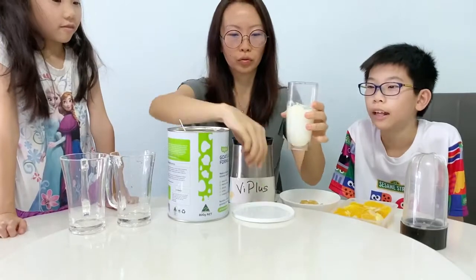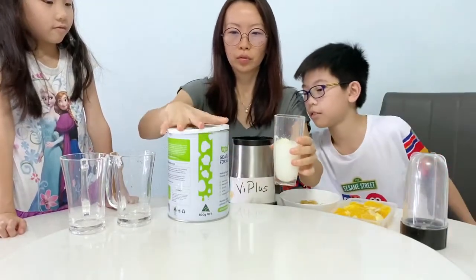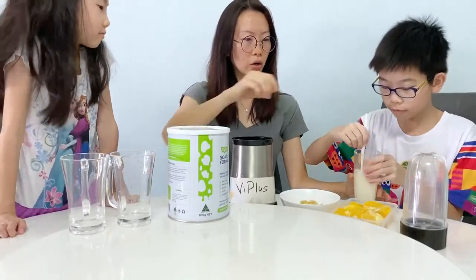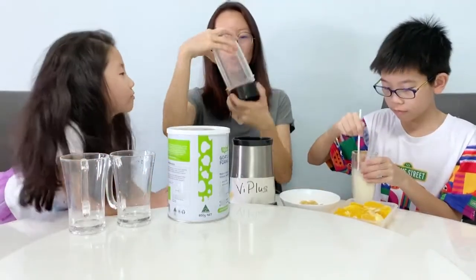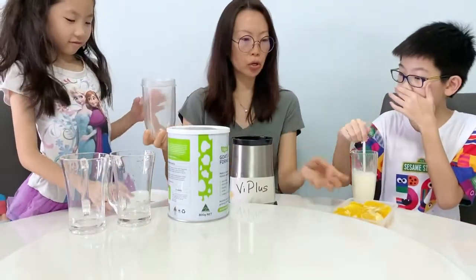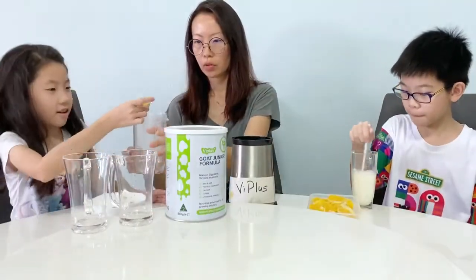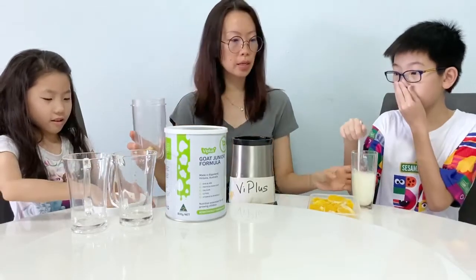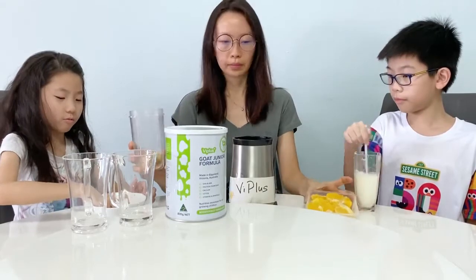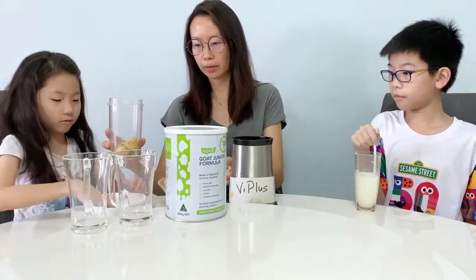Two. Ooh, done. So now we need to stir to mix it. Hang on. Why not you help me put the fruits in the blender? So she's going to put the banana into the blender here. I want to put the oranges here. And oranges.